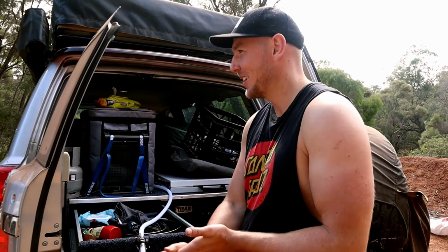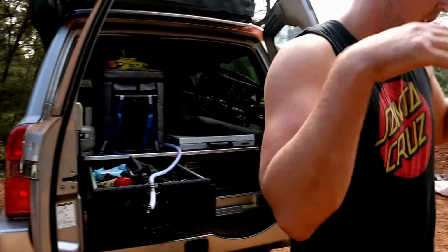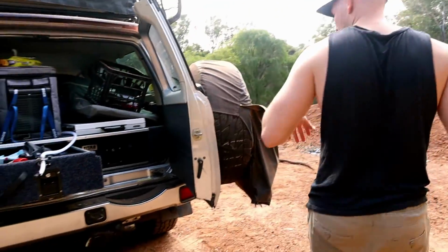Nearly ready to go. Just the little touch-ups. Even diesel fumes. Yes.